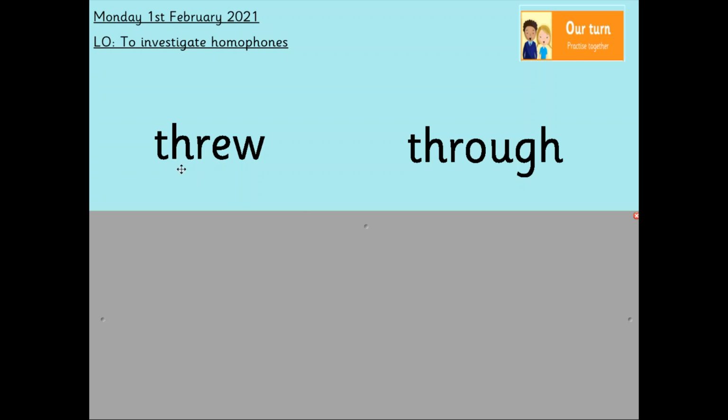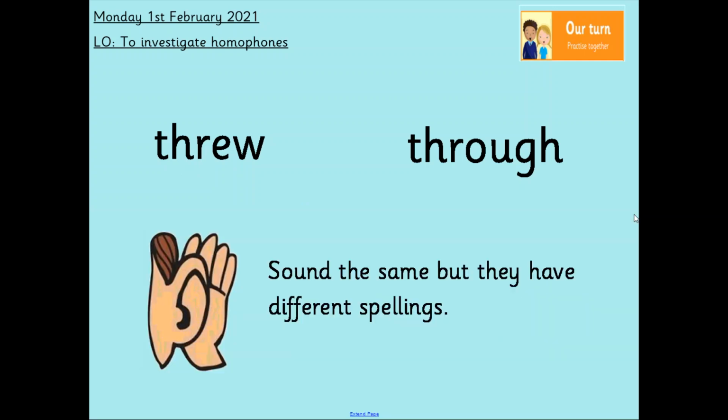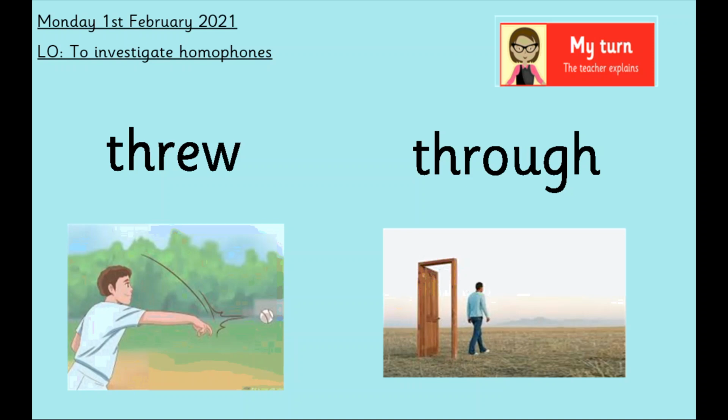That's right, through and threw. They sound the same, but you can see that they have different spellings. Let's investigate this a little bit more. Although these words sound the same, through and threw, their definitions mean something different. So this kind of threw means to propel something with force through the air by a movement of the arm and hand. And this kind of through means to move in one side and out of the other.